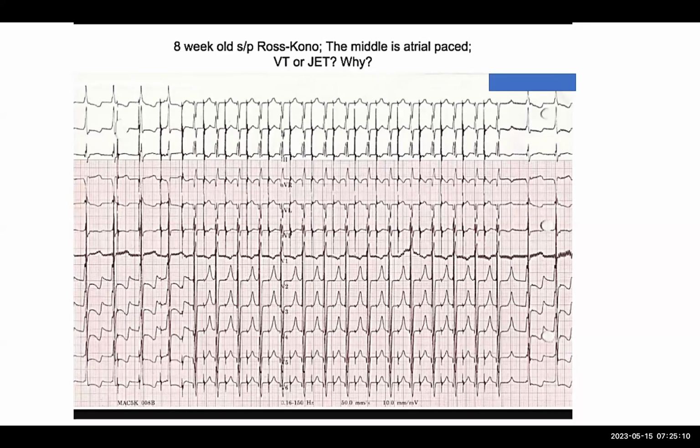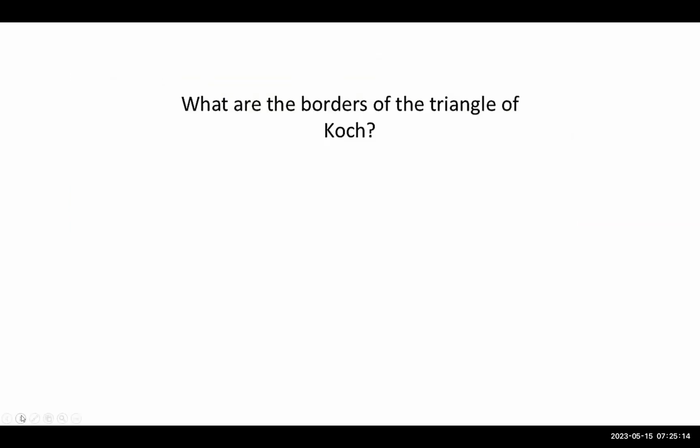All right. Very good. Let's move forward in this potpourri. All righty. What are the borders of the triangle of Koch? Let's see if Dr. Bebbia can remember these. Good morning, Dr. Bass. Good morning. So the three borders of the triangle of Koch are the tendon of Todaro, the anterior leaflet of the tricuspid valve, and the mouth of the coronary sinus.